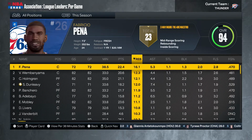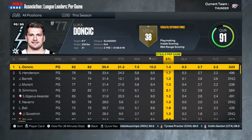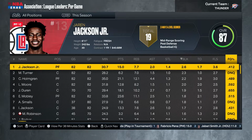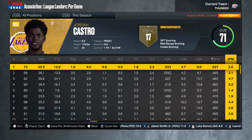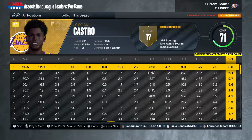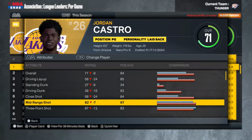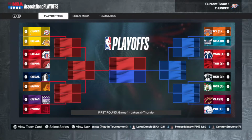Rebounds is Fabrizio Pena. Chet at 3, and assist is Luka Doncic on the Spurs. Steals is Ben Simmons. Blocks is Jaren Jackson Jr., where Chet is 3rd. Field goal percentage is Jalen Duren. 3-point champion Jordan Castro shot 53%. Does my guy have a 99 overall 3? No, he's injured. Well, there you go. And free throw champion is Emmanuel Quickly.